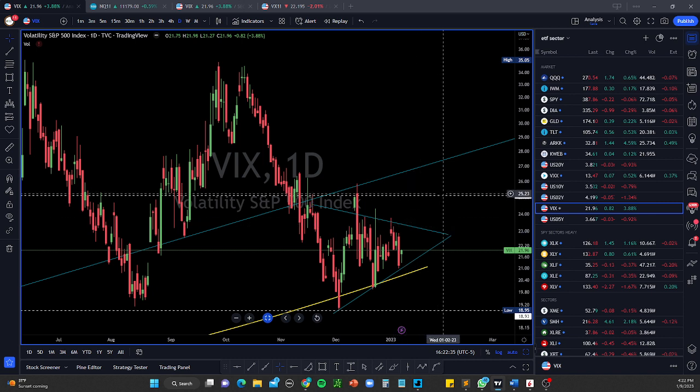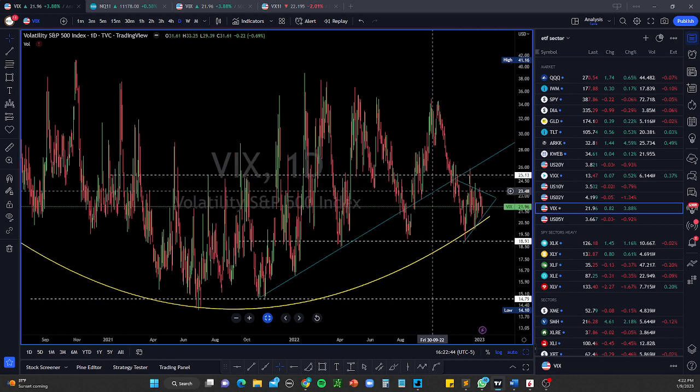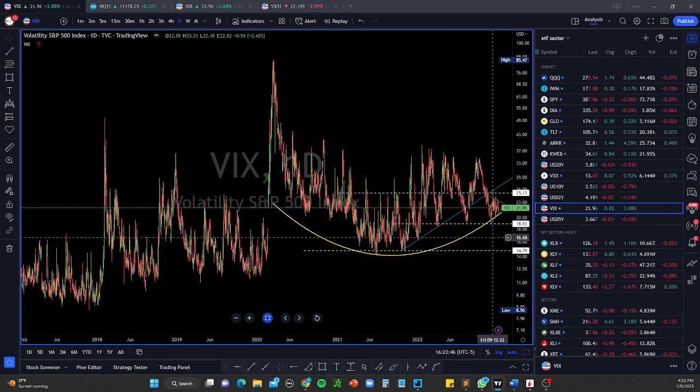If VIX does break out to the upside, that will be a big, big thing for us, and that's something we want to continue to monitor. And if VIX does break out above 25, it could be a big tell for us. Right now, I need VIX to drop below 14, so I'm confident that the market has priced in everything. There's a lot of talk about recession and all these different factors that we must consider.